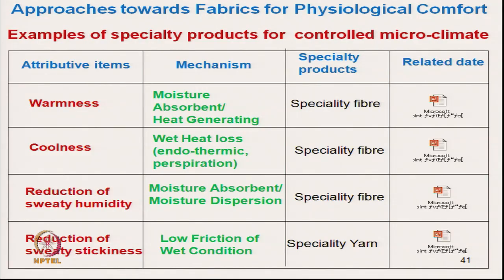Now, let us see some commercial products available. To incorporate warmness, the fiber should absorb moisture, and at the same time it should generate heat. So, heat of absorption is created in the specialty fiber. We are not using the commercial name here, but some specialty synthetic fibers have been developed which absorb moisture and release the heat.